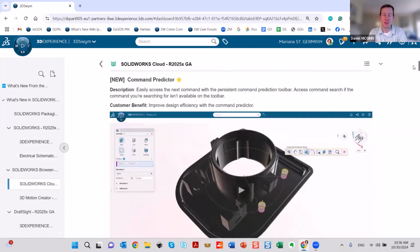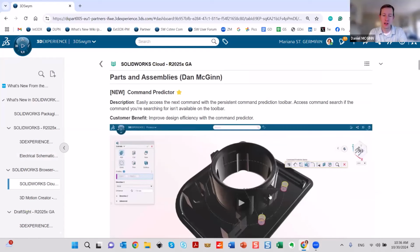Yep, I'm going to start with the enhancements in SolidWorks Cloud, and I'm going to start with covering the general systems enhancements as well as enhancements specific to parts and assembly design. So first of all, we have a new feature called the command predictor. Similar to the new feature that's in 3D Experience SolidWorks, this is an AI-powered toolbar that shows the next predicted commands that the user is most likely to use.